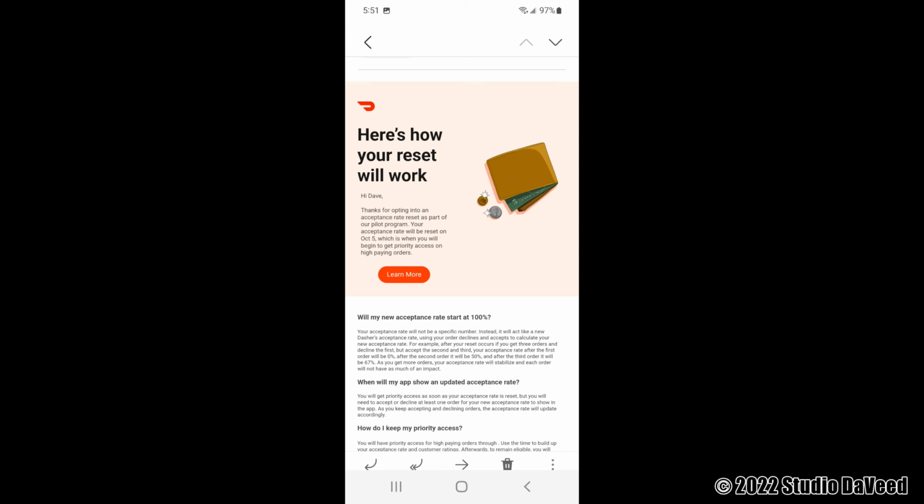When will my app show an updated acceptance rate? You will get priority access as soon as your acceptance rate is reset, but you will need to accept or decline at least one order for your new acceptance rate to show in the app. As you keep accepting and declining orders, the acceptance rate will update accordingly.